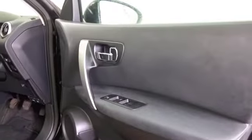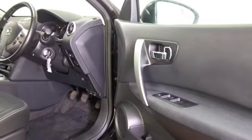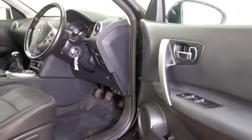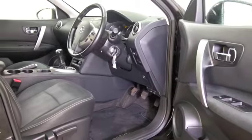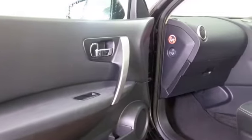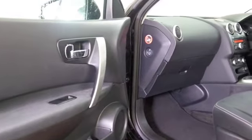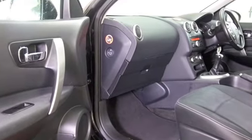Cloth interior, climate control, Bluetooth, great set of alloys. You've got all the right kit. This has only covered about 28,000 miles, so not too many. And you've got this dynamic 1.6 petrol engine that won't disappoint when you're driving. And it'll be easy on the pocket as well, returning early 40s MPG combined.